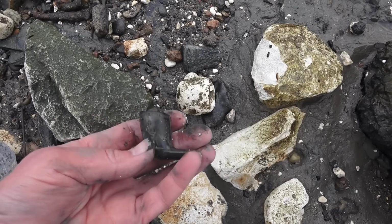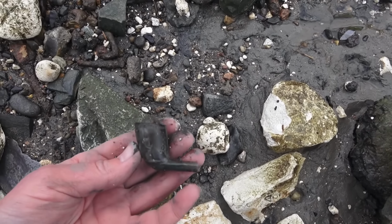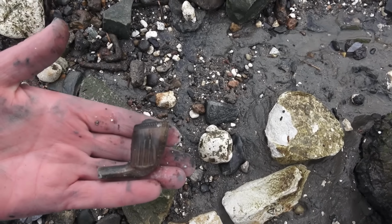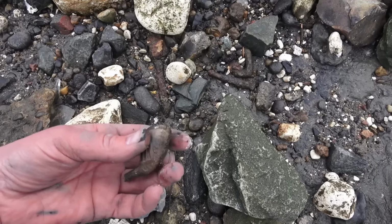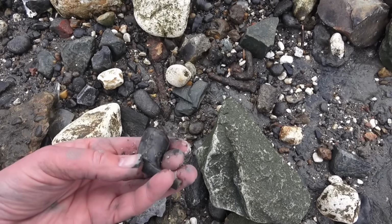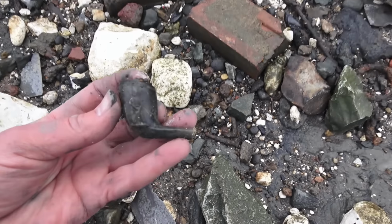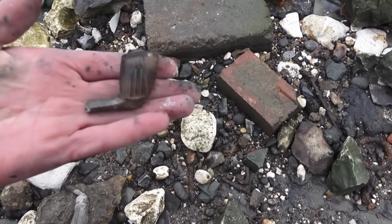Wow, what a lovely find. It's amazing that these stay in such crisp condition after all these years washing around in the river. This one must have been buried because you can see the design there, so crisp and clear. Lovely.